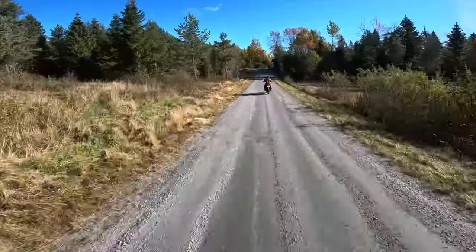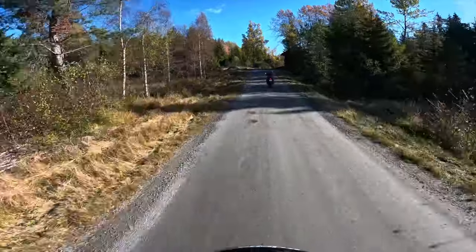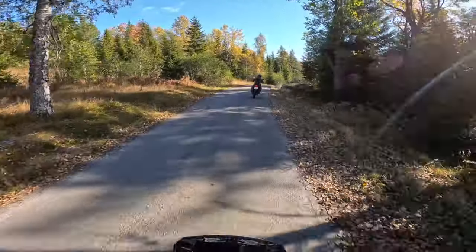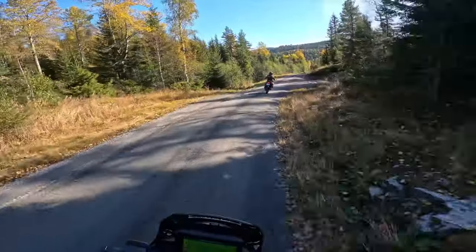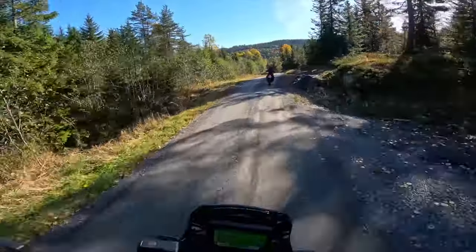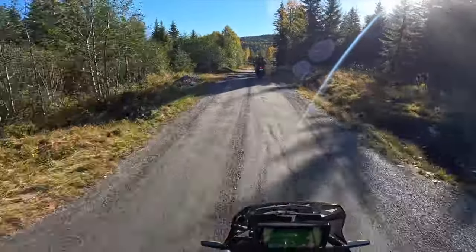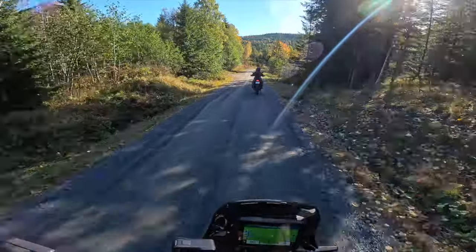Today we are up in Nodar on some gravel roads. It's late September, and one of the last rides for the 24 motorcycle season here in Norway.